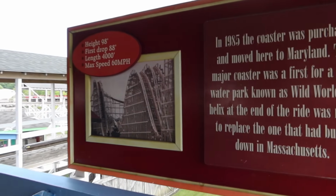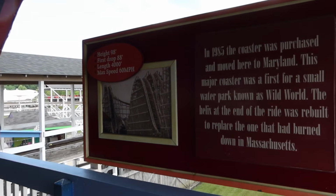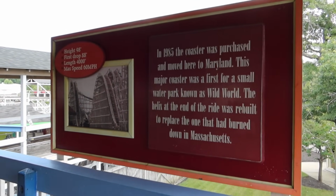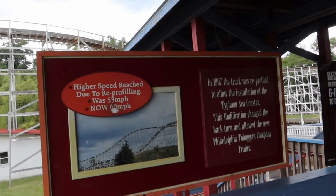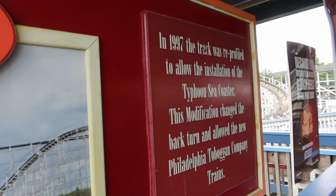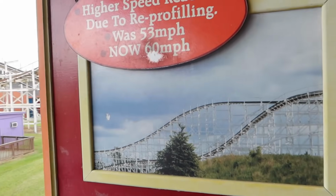And there you go, there's an old picture of the coaster just there. Fantastic. Love a ride with history. Let's see how it rides. And in 1997, the track was reprofiled to allow the installation of the Typhoon Sea Coaster. Really interesting. There you go, another picture.